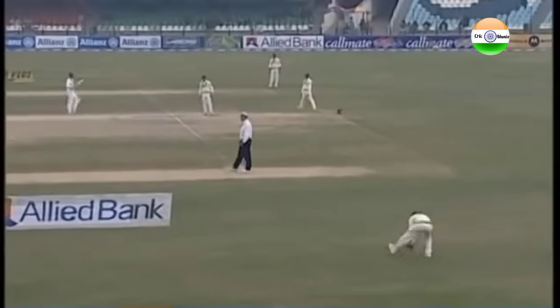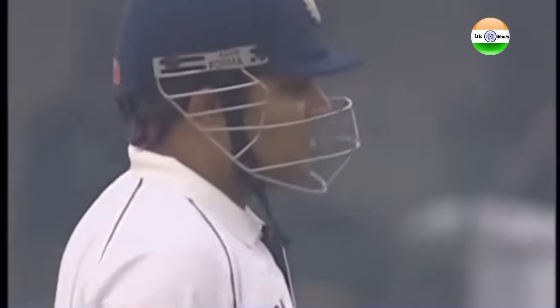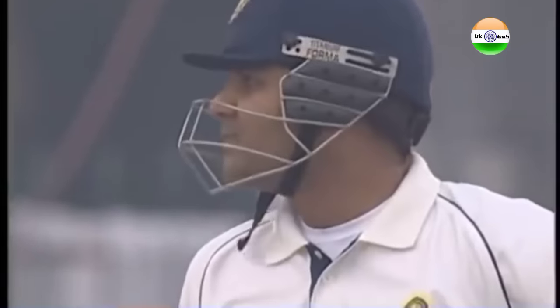And good, sensible cricket now. He's pushed the field back. Easy pickings, ones and twos for Sehwag. And he'll realize, with one day remaining, he's got yet another chance for a double hundred, if not triple.